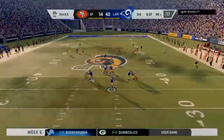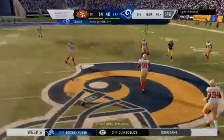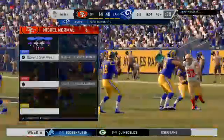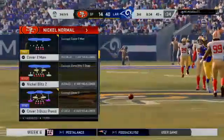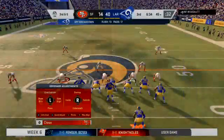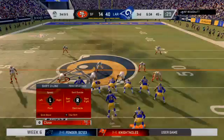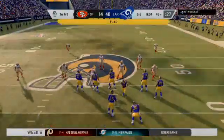Goff now looking to throw. And he almost intercepted it. They haven't picked a ball off yet. That probably should have been their first. And it's 3rd down now. They come up now 3rd and 5 following the incomplete pass. And looked like some movement there.